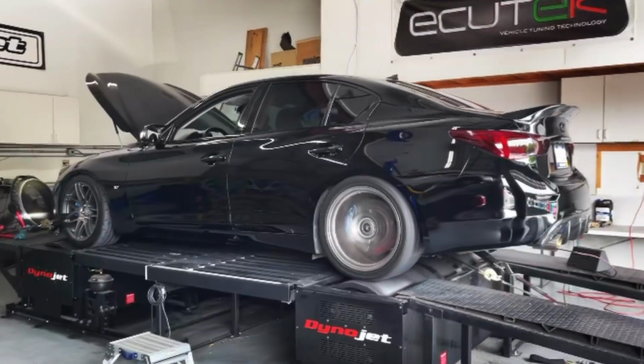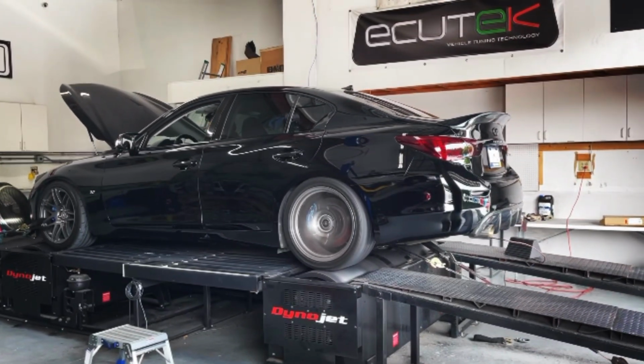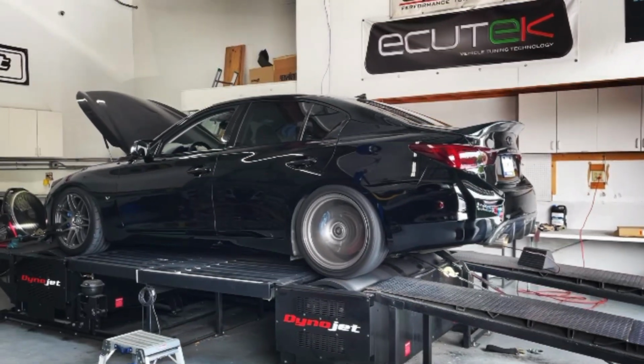Rated at about 320 crank horsepower from the factory, it makes pretty decent horsepower, about 280-ish to the wheels, and that's right out of the box. So if you're interested in modifying the vehicle, you can get some basic bolt-ons and a tune and get closer to 330, 340 wheel horsepower, which is pretty decent. It's acceptable. If you're just looking for a vehicle that you don't touch, that runs pretty well and makes some decent power and torque right out of the box, not too bad.